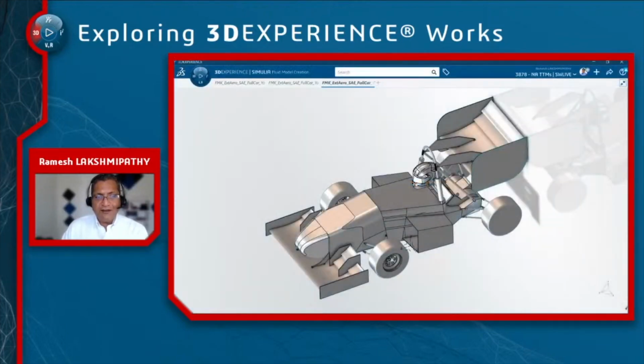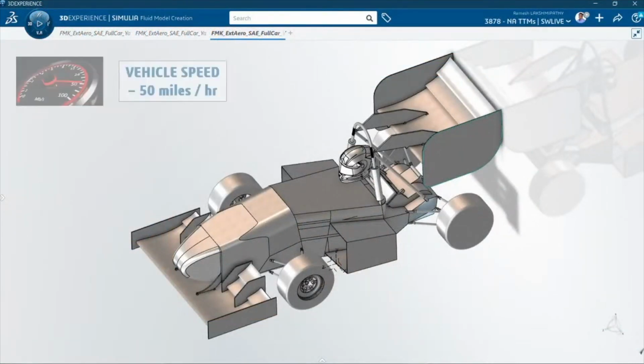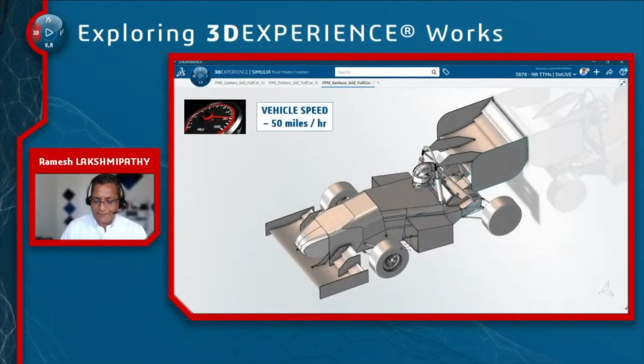All right, so let's take a dive into the aerodynamics example for today. I got this Formula SAE race car geometry from Shreyas. And like any other CFD analysis, I want to start off very basic, laying the foundation. So I want to simulate 50 miles per hour. This thing is going at 50 miles per hour, so I want to simulate that effect and understand the physics.